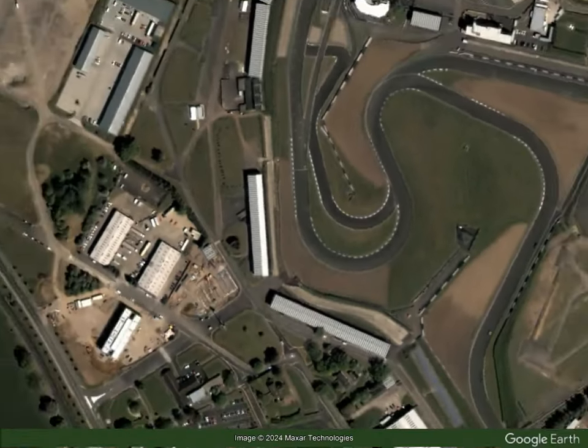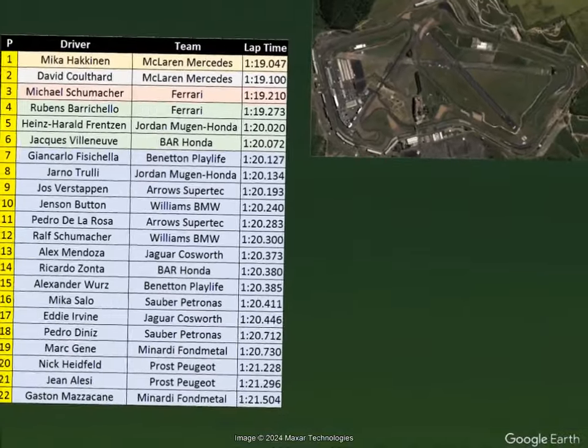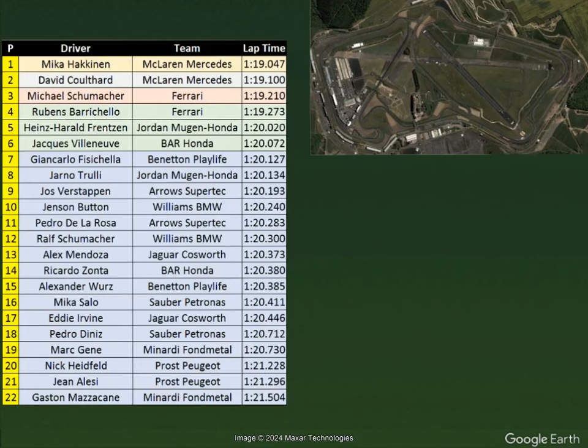And it is a McLaren front row lockout, as you will expect from this season. Mika Häkkinen once again puts it on pole, followed by his teammate David Coulthard. Michael Schumacher did the best he could, but he only finishes third, nearly a tenth and a half down on his main championship rival. Rubens Barrichello manages to get his car fourth, and then there's a big gap, 8 tenths, to the next car in Heinz-Harald Frentzen, followed by Jacques Villeneuve.